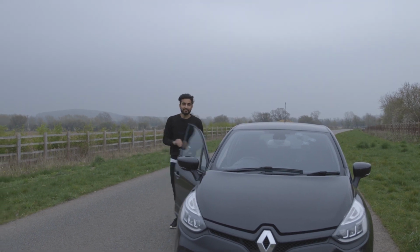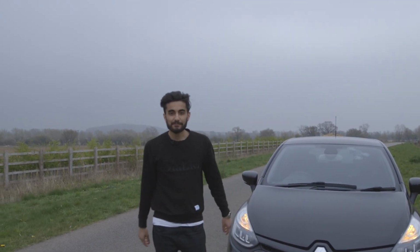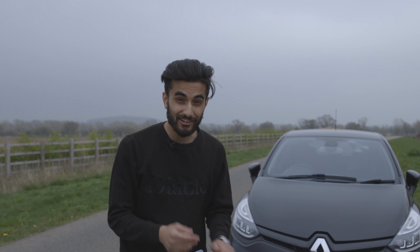So then, that's the Clio 220 Trophy. What a car. I was not expecting this car to deliver such performance like it did on my test drive. I must say that it's left an impression on me, and it's definitely educated me and met the metaphor of do not judge a book by its cover, because honestly this car is absolutely amazing.